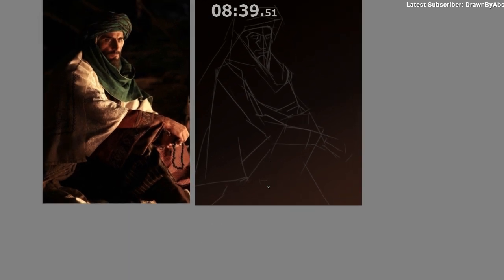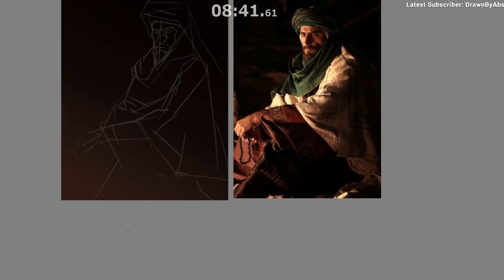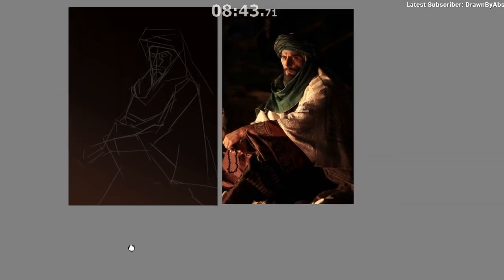Okay, well, everything is nice and blocked out right now, which is good. I'm gonna slightly adjust the overall rotation.